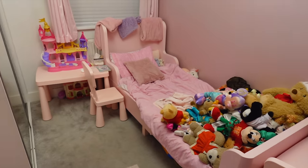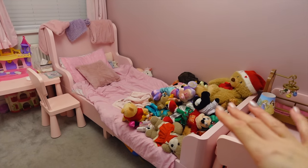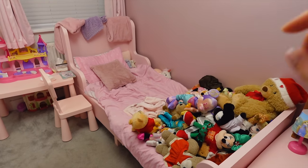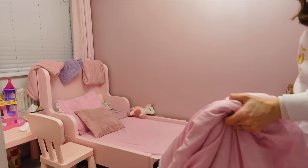So we're not doing anything massive with Zara's bed today, and I'm going to change her bed, although we will have a little chat later on about what I'm thinking about doing in here and what Zara would like.